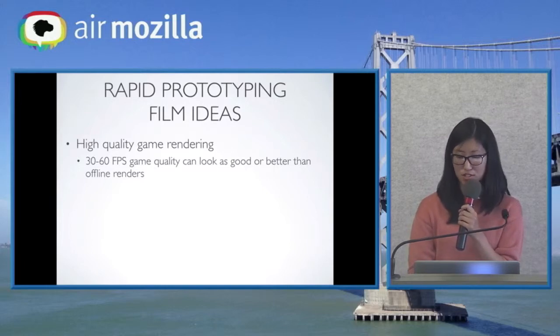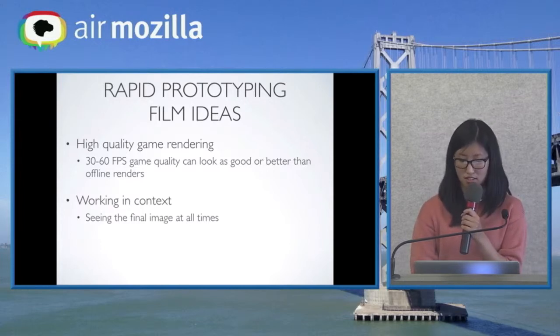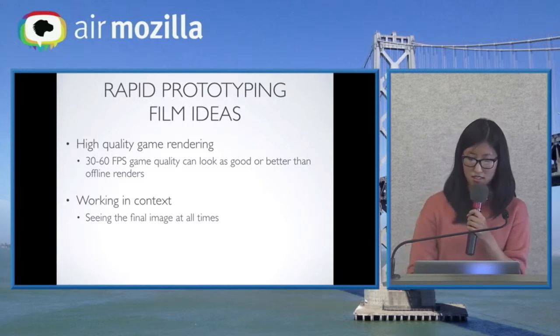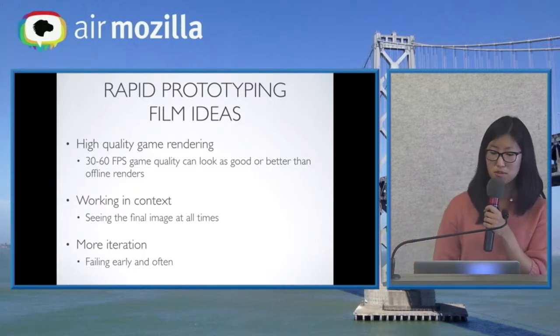So we anticipated two major benefits from this workflow over traditional offline methods. The first being working in context. Basically, we wanted to be able to see every single frame with all of our final shading and lighting in order to make better creative decisions. And secondly, because our scene is being rendered at interactive rates, we could try different, more adventurous ideas that we normally wouldn't have tried in normal CG production because of how long the turnaround time would be.